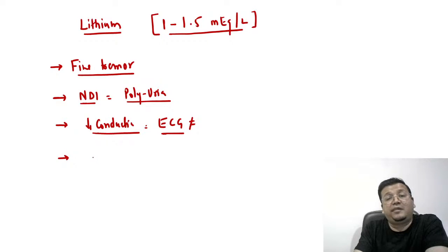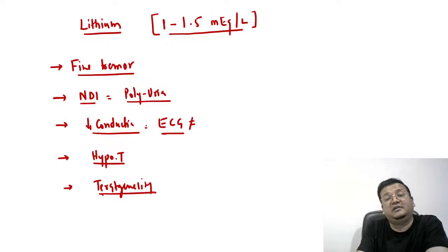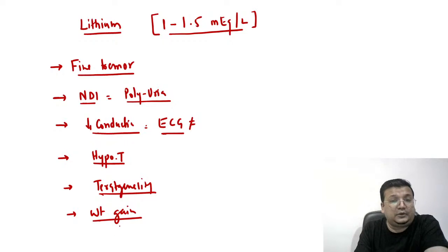You will have what we call a thyroid problem. So hypothyroidism can occur because of decreased hormone release, and you can also expect teratogenicity if given in pregnancy. So never give in pregnancy. Never give in pregnancy. Weight gain is also a common problem that is likely to occur during normal therapeutic levels.